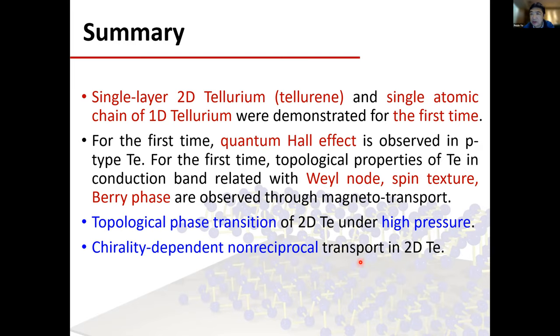And more interestingly, this material even has these chiralities, and we are still working on it, and hopefully in the future we can unveil more new materials. And I'm sure the topological properties will also be chirality related.